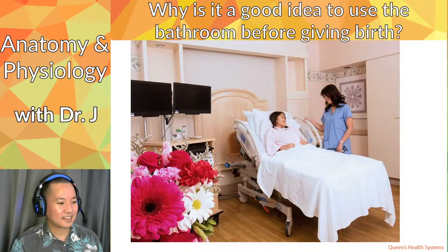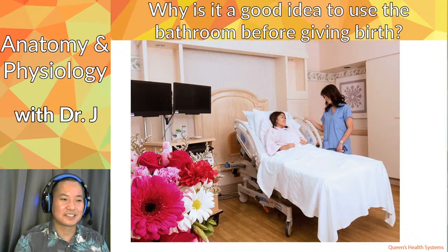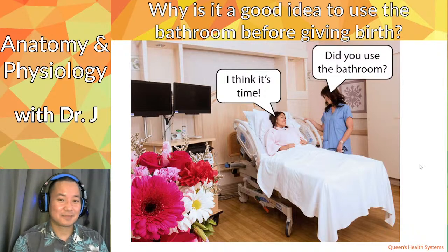All right, and let's see. Actually, let's go on with this one. Why is it a good idea to use the bathroom before giving birth? Usually she wouldn't be this calm about this, but it's about time. Let's check if you used the bathroom, and why might you want to do that before giving birth?